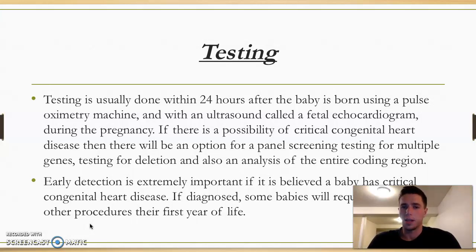This is something that they can plan for. They can plan on surgery, right when the baby's born or a couple days after, depending how serious it is. But this is definitely something they want to pick up on.